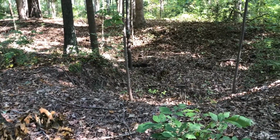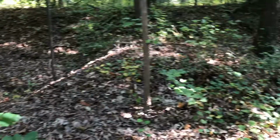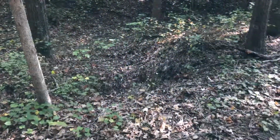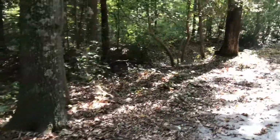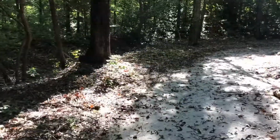You can really see these two little places dug out right here on the back side of the trench. Makes you think there was a cannon or something in this area here. It just kind of makes you sit back and think about all the fighting and bloodshed that happened back in them times. A whole lot tougher back in them days too.